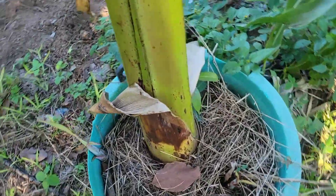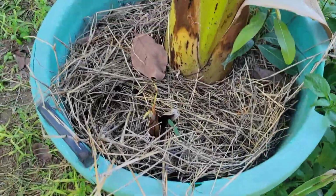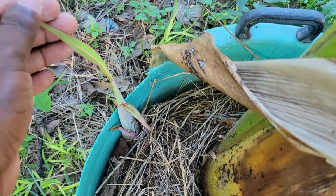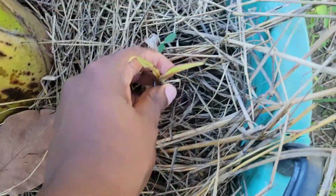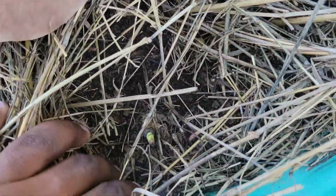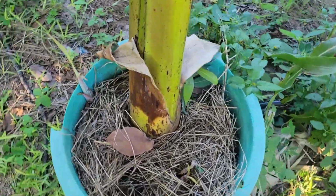Here is my banana tree growing in this container here, and as you can see, it's sending out some pups. This one was not here when I left. This one was here, but it was drying off. Here's another one down here. There was another one here, but I can't find it anymore. I believe it couldn't take the heat, so it dried off.